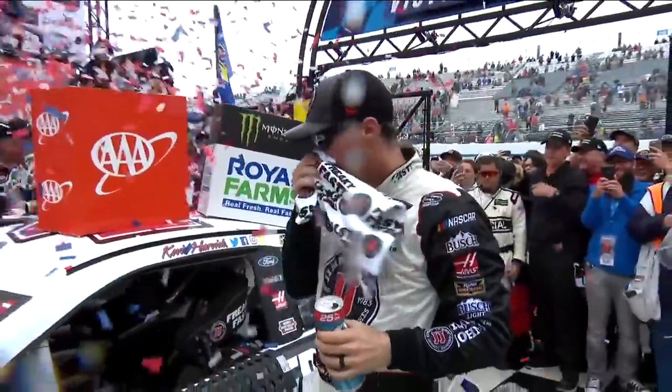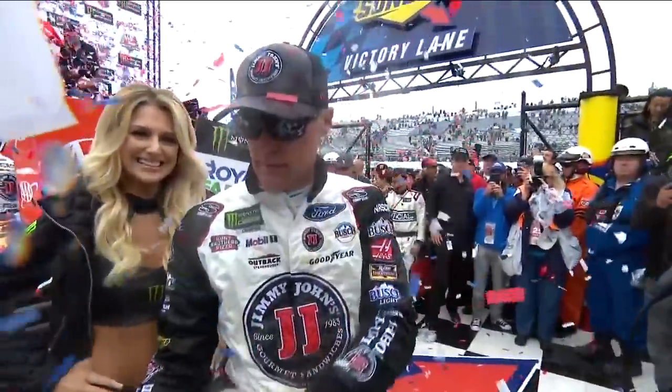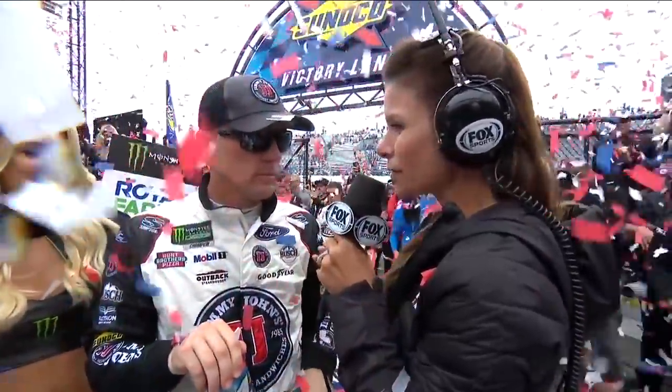A Busch beer bath and the confetti flies. Kevin Harvick parks it in victory lane for the fourth time this season. Kevin, you and Clint Bowyer so tight back and forth, and then all of a sudden you had the move of the race, you pass him and you win by 7 seconds. How did you get it done?